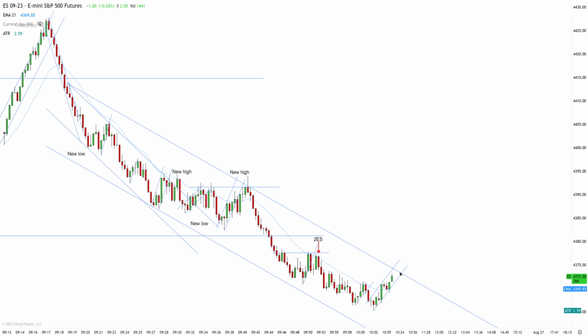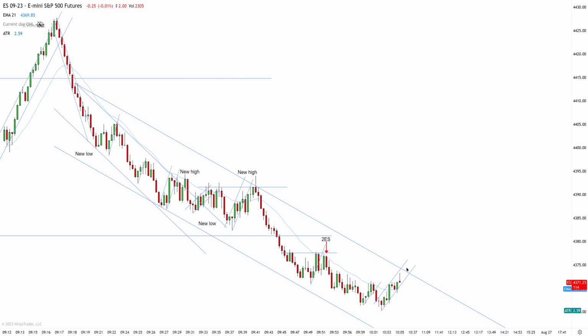So our wider channel is confirmed. I'm expecting a little bit of a correction now. It would be great to break the channel, but the bias is still bearish, even though we're working higher. So I expect this uptrend to play out and then resume looking to sell again.